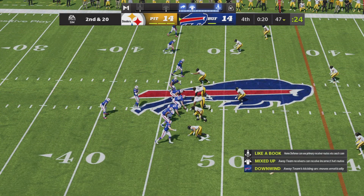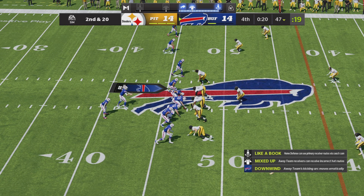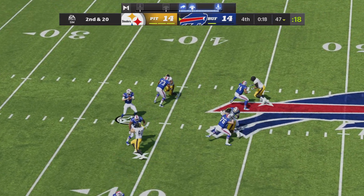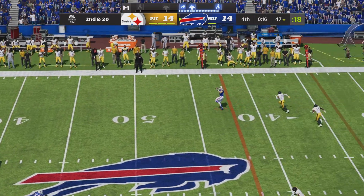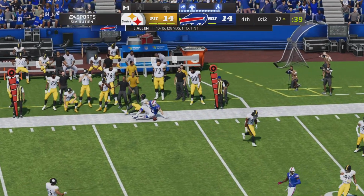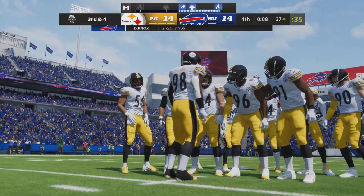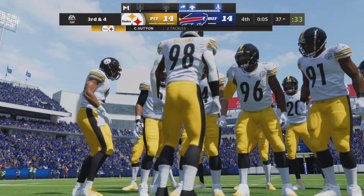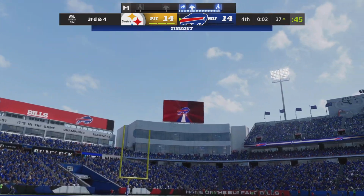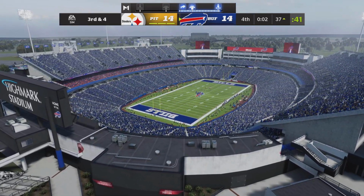2nd and 20. Throwing is Allen. Out to the left, he's got his tight end Knox. They get 16 out of that one, but they'll still need to convert on 3rd. And we will get a timeout with 2 ticks left.